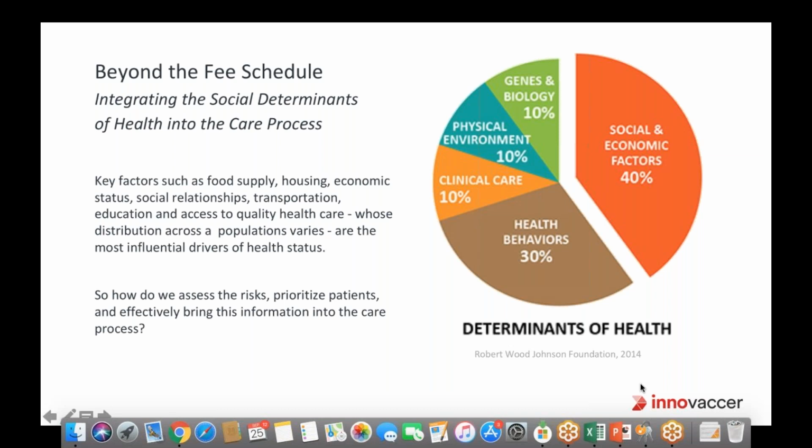So the question really becomes, I think, it's opened our eyes to this. I mean, look at this pie chart, right? So if we think about traditional clinical care, what's available in the fee schedule, it really only impacts a little bit around the determinants of health. It's these social and community issues and the behavior of the individual themselves. We know that exercise and engagement in the community, social isolation, are so important. I think the question for us all is, given that these are the most influential drivers of health status, how do we actually assess the risk? How do we prioritize patients and effectively use this information within the care process?